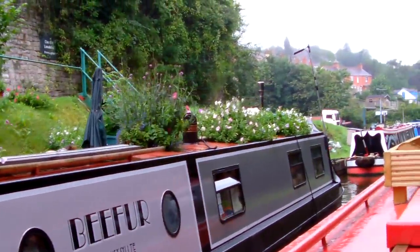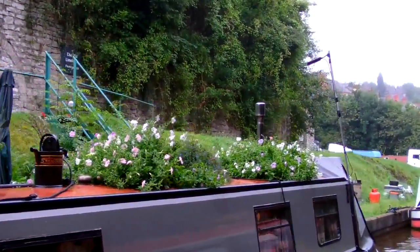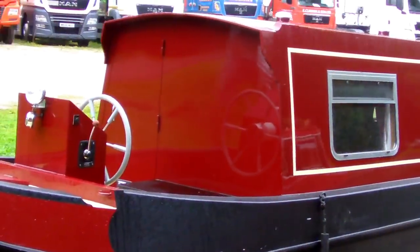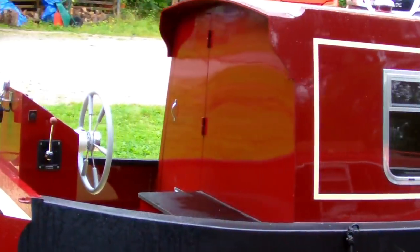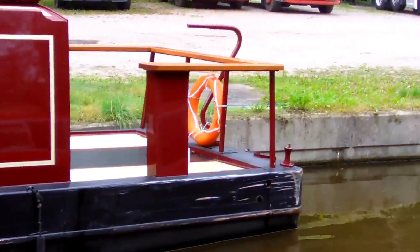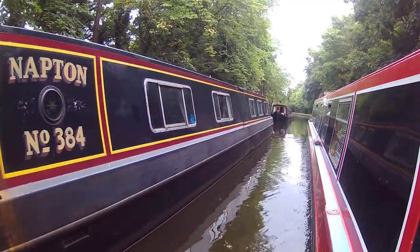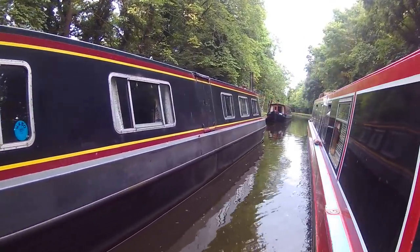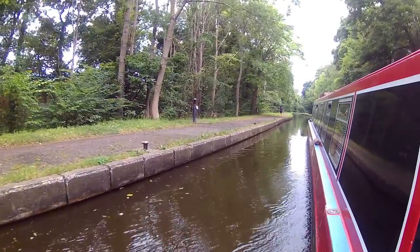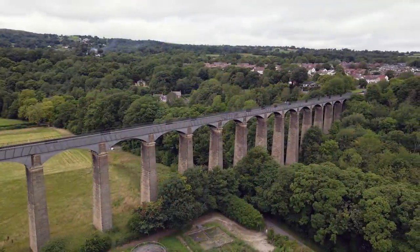Passing the moorings at Froncysyllte, the aqueduct is getting quite close now, and I'm beginning to get quite excited. Now this is interesting. Can he really steer from the bow, or is it just for show? I don't know. It would be good fun steering from the pointy end, though. Past the three water points, and we really are quite close now. I am now approaching the Froncysyllte aqueduct.